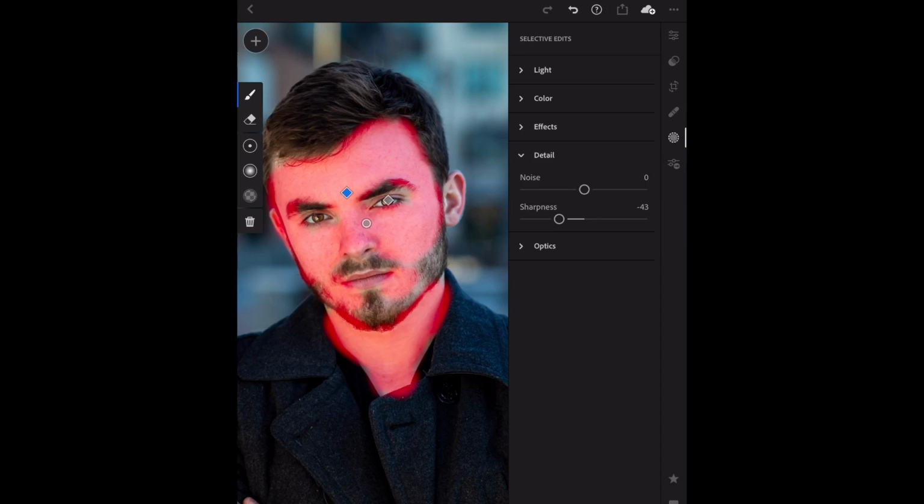Now this is pretty much the cheater way version of doing skin smoothing in Lightroom rather than going into Photoshop, and this is what I've been using so far. I kind of like it. I think it works really well, and my clientele is a pretty young generation, and I think that this is a cheat way to skin smooth without going into Photoshop.